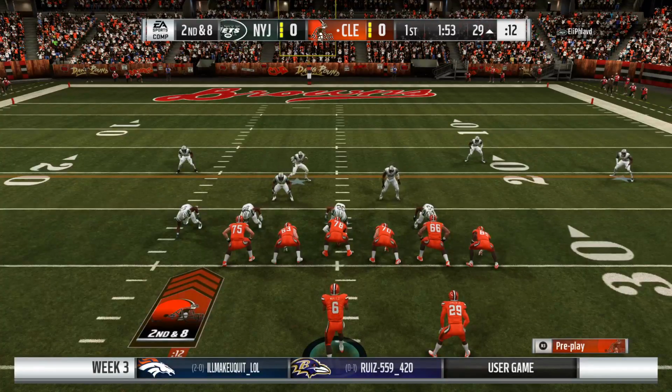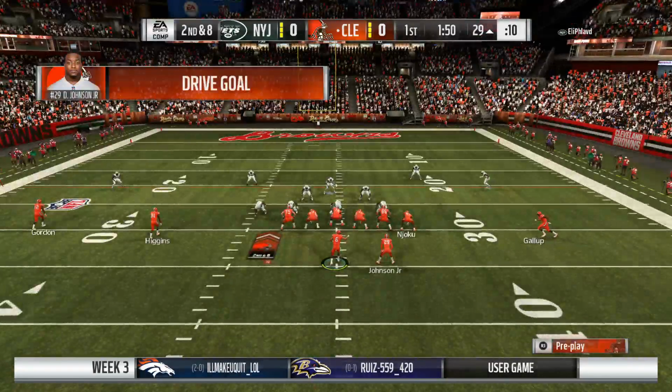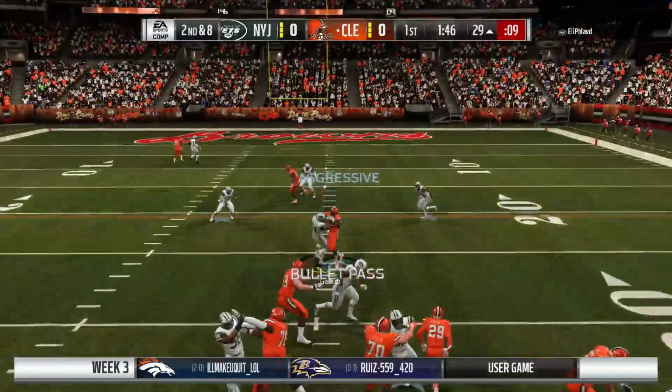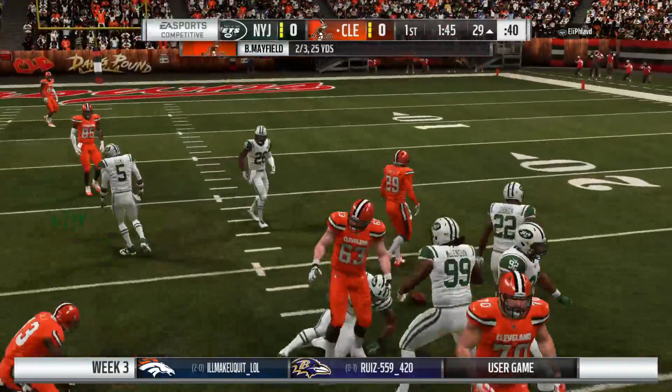Here we go. Green 39. Mayfield now on 2nd down. And the hit jarred it loose.